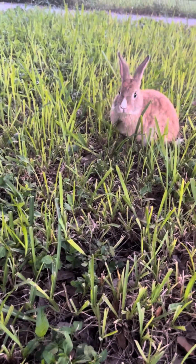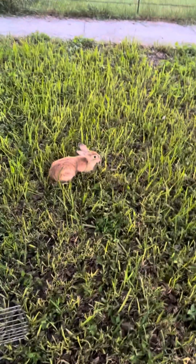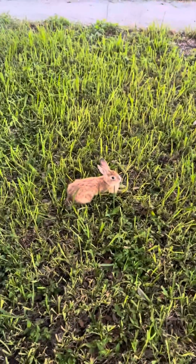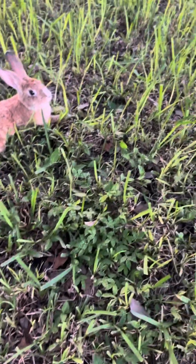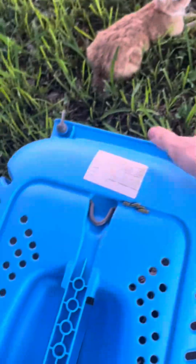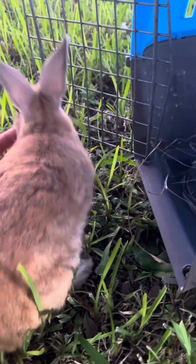There you go, buddy. Come here. Come on. He knows. He's just gonna lay down. Maybe if I just put it right in front of him. Come on, Bobo. Still thinking of a name, so if anybody's watching, let us know what names you think. Go in. Go in.